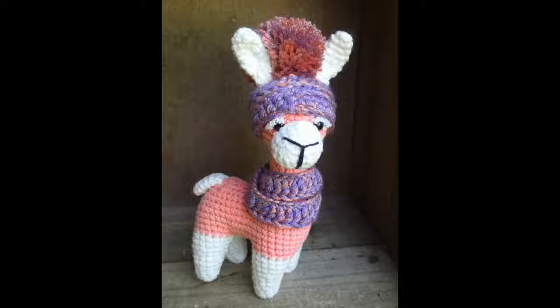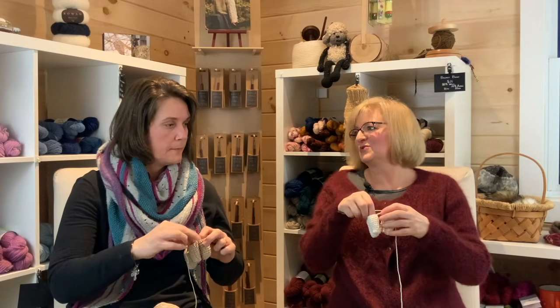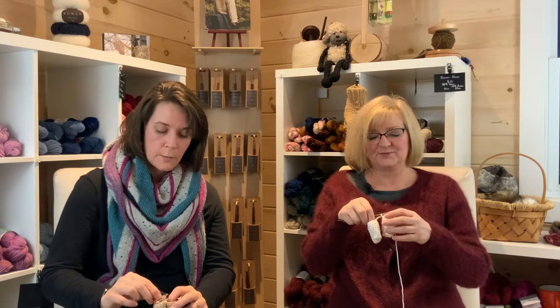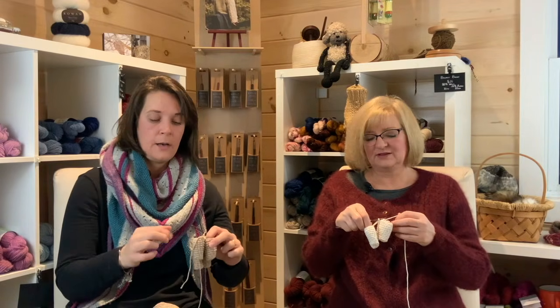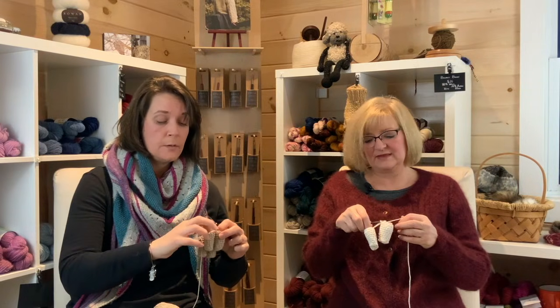First, right now we've just got four legs, and the little chain that joins them is going to become the belly. We're going to enlarge the belly today. Sorry, I've got an end hanging that I'm trying to tuck in. So we've connected the two front legs.